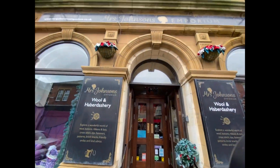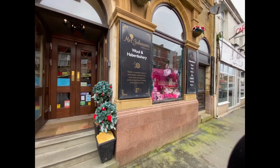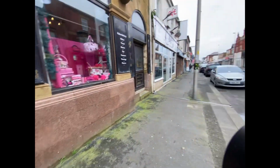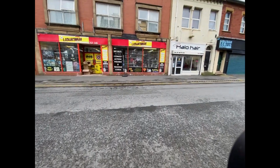I think it used to be around Waterloo Street, and it moved here. The one that owns it now, I think she took it from her dad, but she's owned it for about 12 years. This is a busy place in Lancashire. Collectors across the road, fantastic collectors.